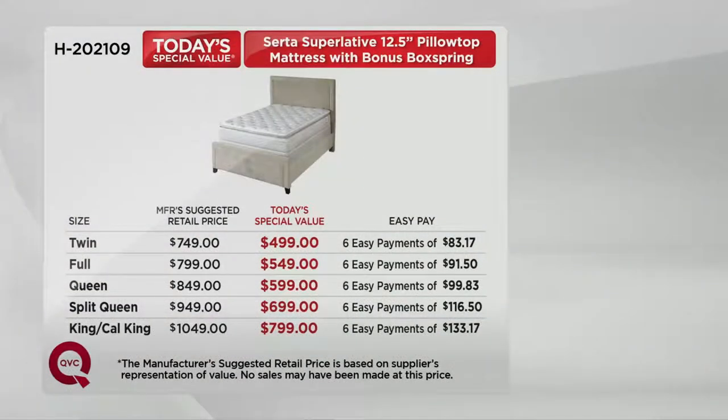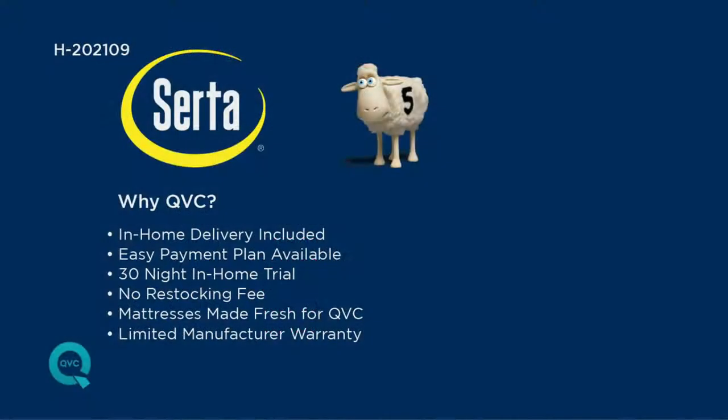I want to give you the breakdown of easy pay, because a lot of people just can't go out there and say, I'm going to put down $500 on a mattress and Boxspring right now. So let's help you break it up. If you're going to go with a twin, about $84 on easy pay. If you want the full, about $92 on easy pay. Queen is under $100, and that is our most popular choice today. The split queen is under $117 on easy pay, and then your king and California king under $134 on easy pay.